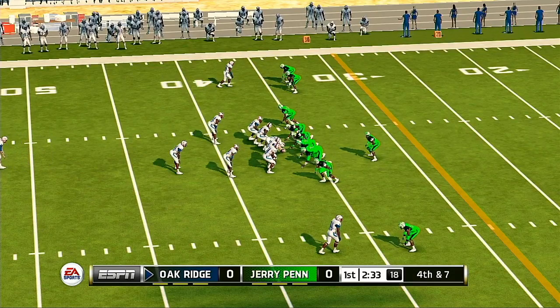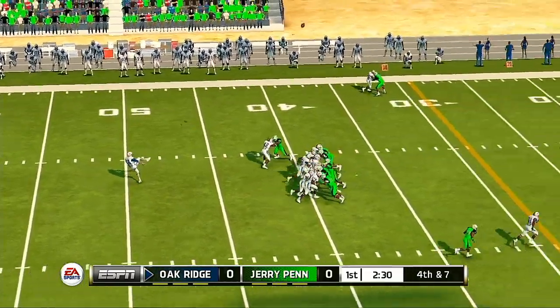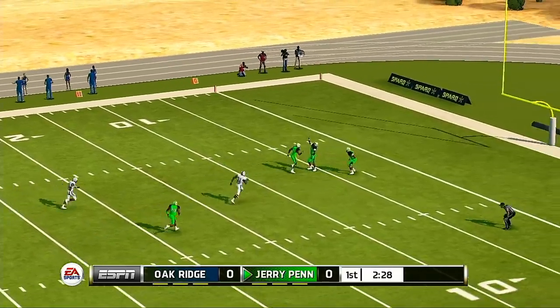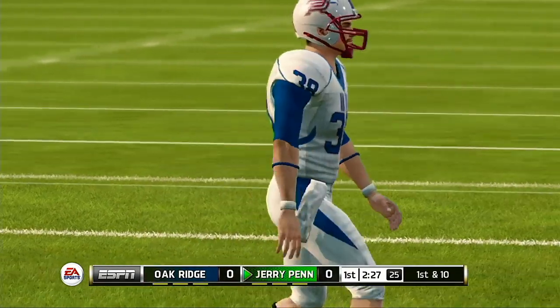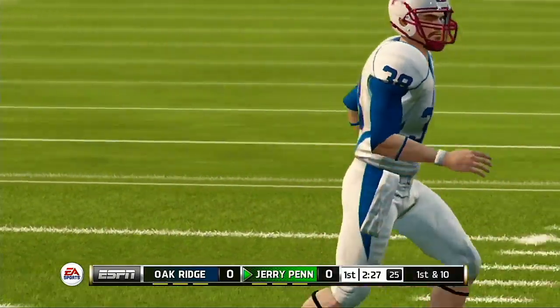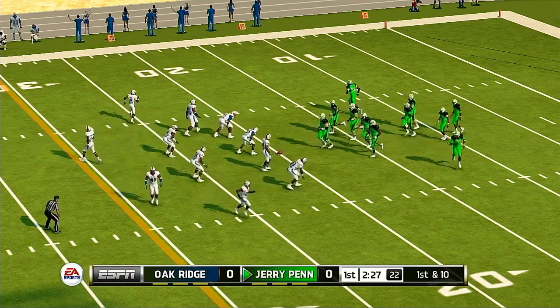Doesn't want to let the punt returner have a chance here. He just wants to change field position. This punt bounces into the end zone, and this will be a touchback. This is a fun game, and I think we're going to see a lot of interesting football before it's over.